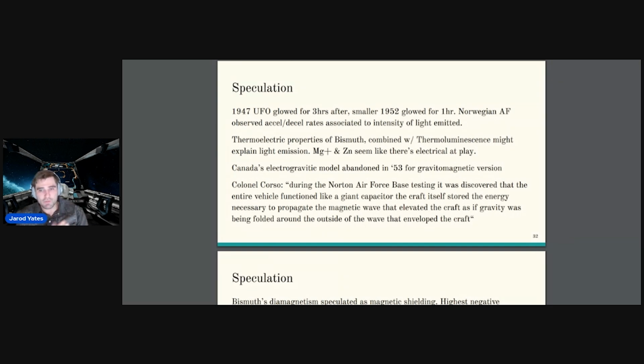Well, in the mid-50s, the Norwegian Air Force observed a bunch of UFOs coming and landing and taking off on the ice sheets. And this Air Force general said, yeah, it seems like the intensity or the luminosity of the light coming off these things is directly related to how fast they're taking off or how fast they're decelerating. So that's interesting. I think that might indicate there may be some relationship between the amount of light coming off these things and lift, but not necessarily solely that's what's responsible for it, because these things kept glowing for a couple hours, but they weren't lifting.